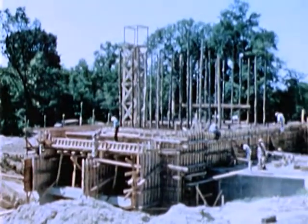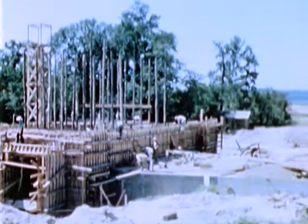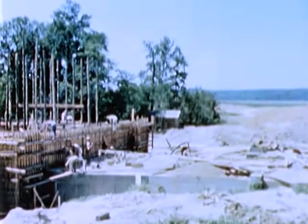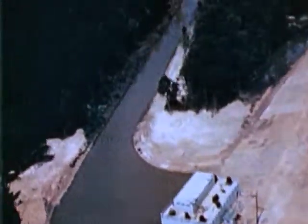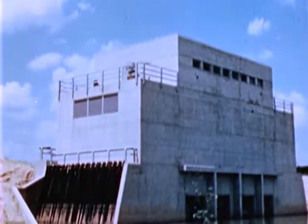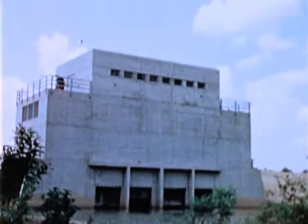At each diking project, electric or gasoline-powered pumping stations were installed to dewater the area behind the dikes during the mosquito breeding season. These plants were built of reinforced concrete in simple modern design. They project above the dike high enough to keep the power equipment above the maximum flood surcharge level.